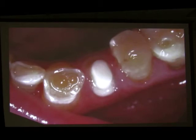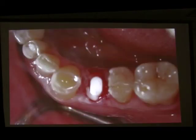Yes? Being oval, how could you screw it in if the distance between the adjacent teeth is too narrow? Yes. This is a press fit implant. I didn't remember to tell you.